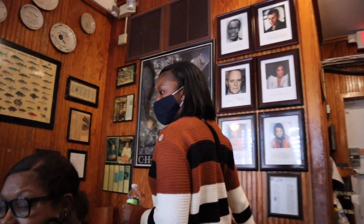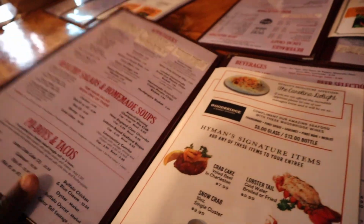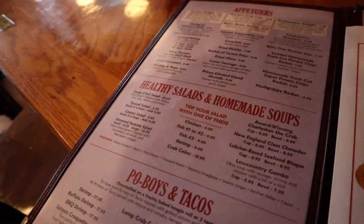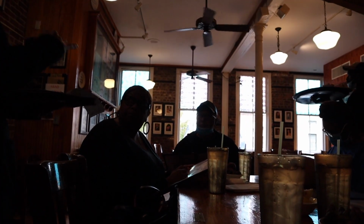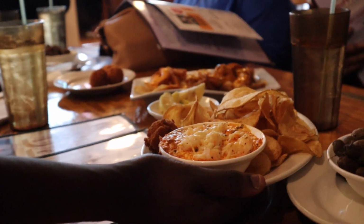Where's Walt Merritt? All right, y'all, so here's the menu. See what they got in here. Fried green tomatoes. Do you want just the tomatoes or do you want them boiled peanuts, extra natural? And we got the fried green tomatoes. Yes, ma'am. We got the shrimp dip.